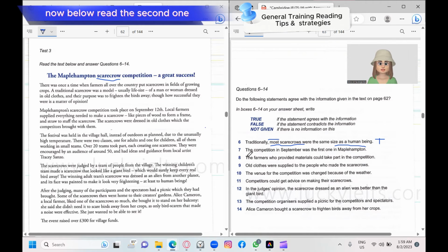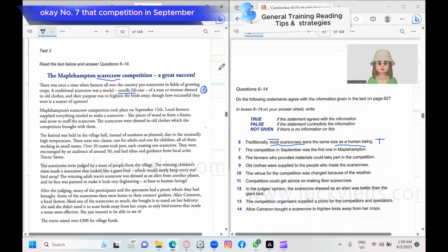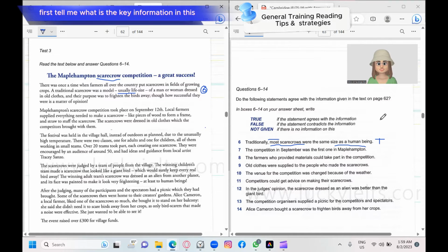Anyways, now Bilal, read the second one and tell me what the keyword is. Okay, now before we move on, we need to underline that we found the answer here. Answer number 6. We can put a number here and you can see the sequence yourself. Number 7. Okay, ma'am. Number 7. The competition in September was the first one in Maplehampton. First, tell me what the key information is in this.